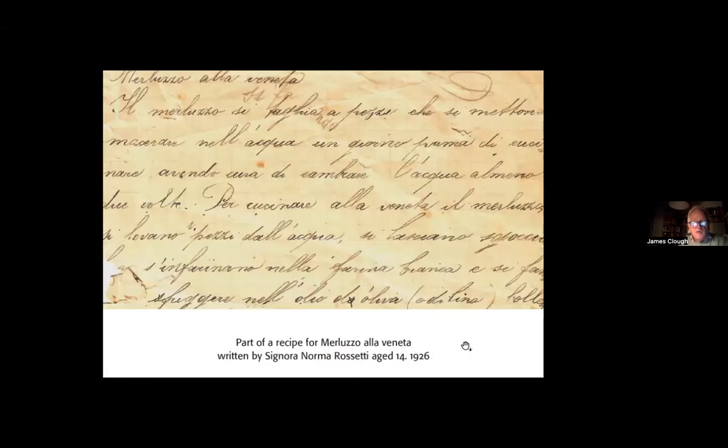We've got a recipe here for merluzzo alla veneta. That means cod in the Veneto style, written by Signora Norma Rossetti, aged 14 in 1926. And there you can see, obviously based on the style she learnt when she was at school, on the roundhand script. And it's very regular. It's very, very convincing as a beautiful piece of writing.